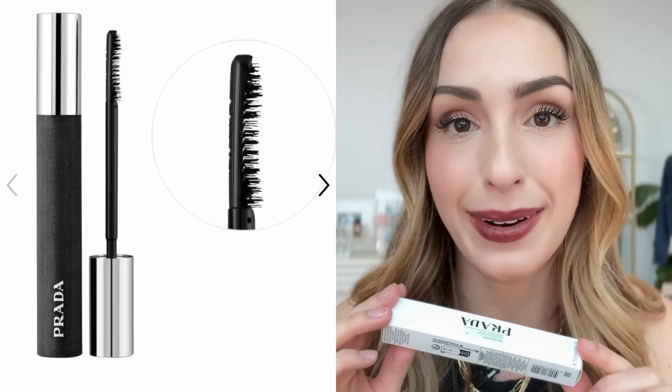Okay, where do I start? Let's just dive in. The first thing that I have right here is the Prada mascara. You guys know I love Prada Beauty. If you're new here, I mostly cover luxury and high-end beauty on this channel, so Prada Beauty is just one of my favorites. And when they came out with their new eyeshadow palettes, I was like, nah, I'm good. I have so many mascaras, I legit don't need another. I was like, I'll just skip on that.